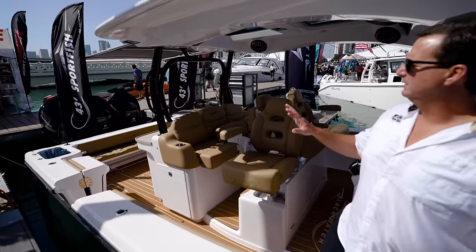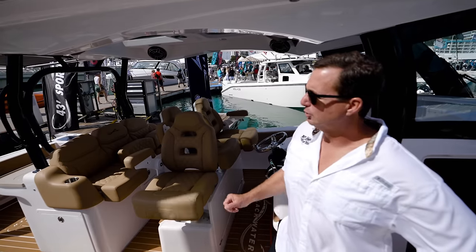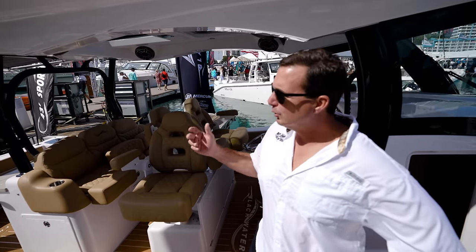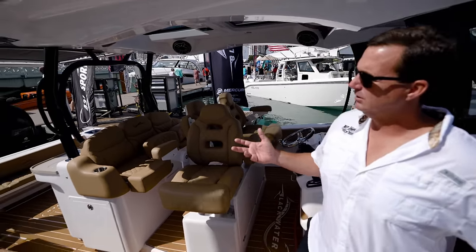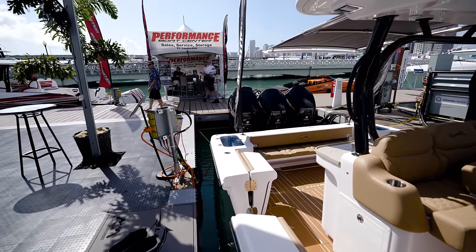But the triple 600s, it's amazing. The motor's quiet. The fuel economy is way better. The thrust and the torque is unbelievable. And the motors have to match the boat.